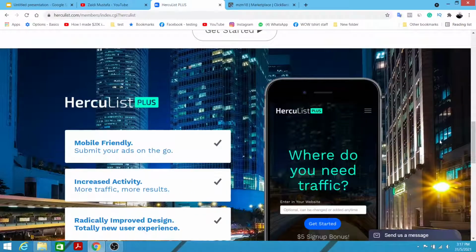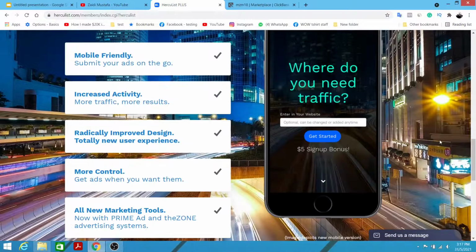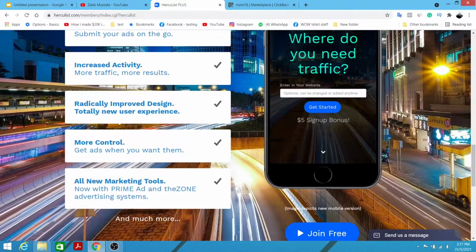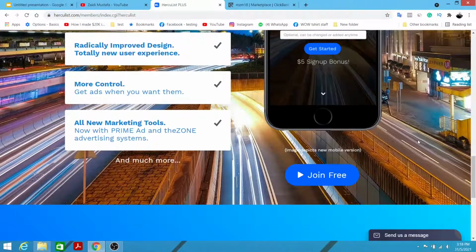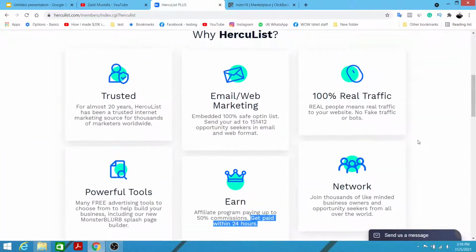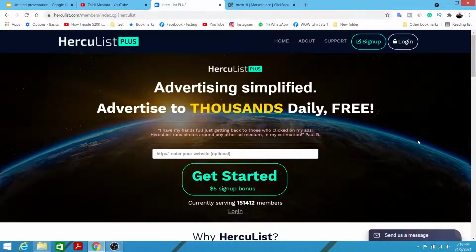To get started, it is literally free. As I told you, there's no credit card information needed. It is totally 100% free, you are not going to lose anything. This is 100% risk free.